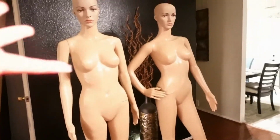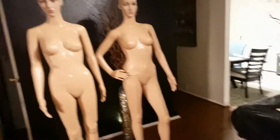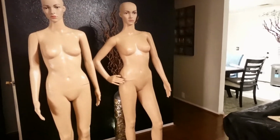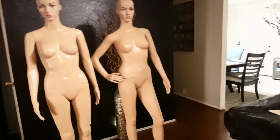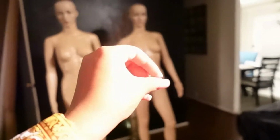So we got Sabrina in the building. Mama, what should we name her? The second one. Who? Okay. We gonna name her... it's giving Tina or Kelly.